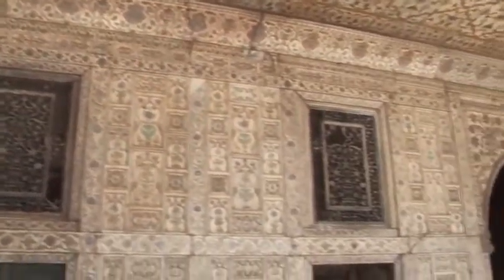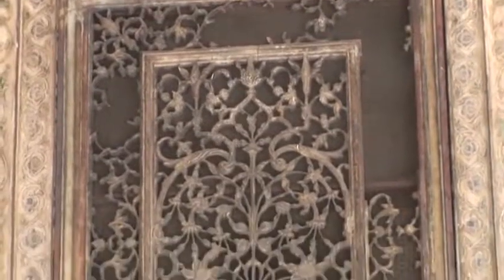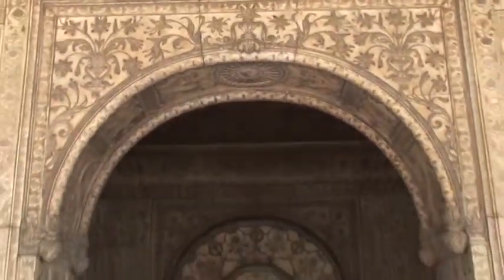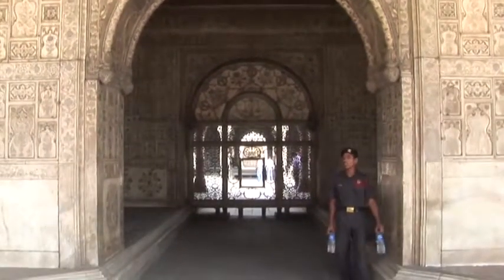It is the 3rd pavilion from the south in the row of palatial pavilions that stands along the eastern edge of the fort. To its south lies the large zenana, the Rang Mahal, and to its north is the Diwani Khas, the hall of private audience. The Taj Mahal is relatively small and divided into 4 main parts.